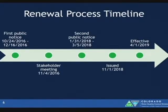So April 1st, that's what we're gearing up for. April 1st, this permit will be issued, it will be effective, and that's when your changes need to be incorporated in the field and in your records with your plan, your stormwater management plan, your site inspections, April 1st. So you have some time. Definitely don't wait. Start making those changes.